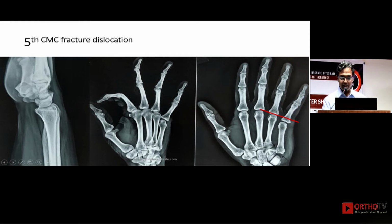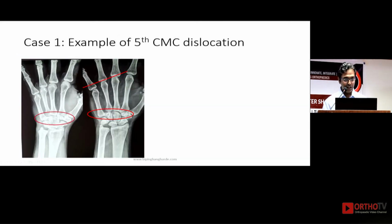Now what I said here is there is a dislocation of the fifth carpometacarpal joint. You can see that the fifth metacarpal has come down. Now when you draw a tangential line, you will appreciate that the metacarpophalangeal joint is proximal, and it is subluxated proximally. So this is a dislocation. Always remember that it can be only a dislocation, or there can be a small flake, as you see here. In this case, there is a small flake, so this is a fracture dislocation.